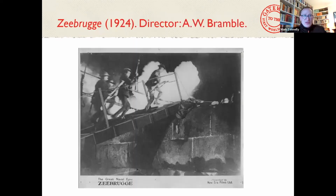So if we think about Zeebrugge, and there you have the guys charging up onto the mole, onto the quayside at Zeebrugge. What is this film like? Well, I think what's very interesting, again, is the way it walks the tightrope between being almost like a lecture format and giving you the thrill of real live action, of watching soldiers go into action in this grand scale raid.